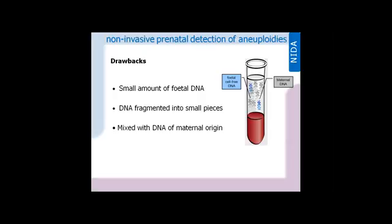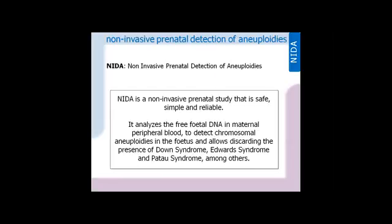Of course, there are also drawbacks. Inconvenience would be that we have a small amount of fetal DNA, as we have seen in the other slide. The proportion of fetal DNA compared to maternal DNA is low. This fetal DNA is fragmented into small pieces, and it is mixed with DNA of maternal origin. So this makes the technique complicated.